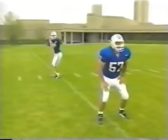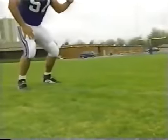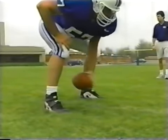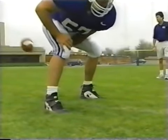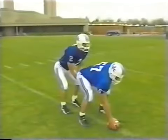Another good snap by the center. The quarterback drops back a couple steps and then once again steps back up into the pocket. Here's a slow motion shot of a shotgun snap. As you can see, the center finishes well with his hand, follows through all the way to his seat.